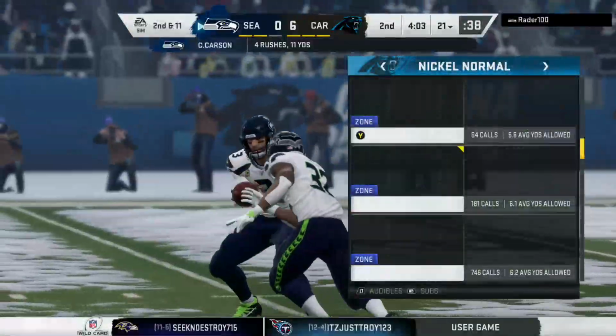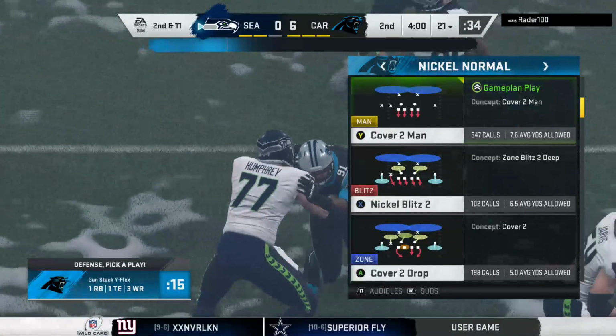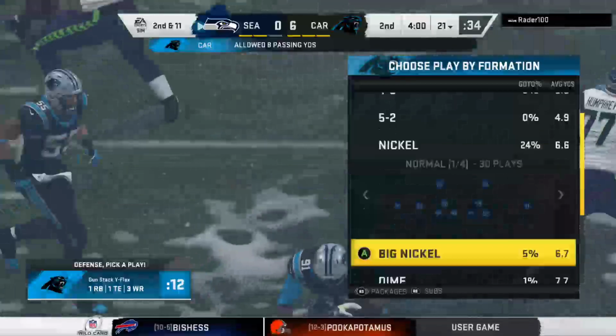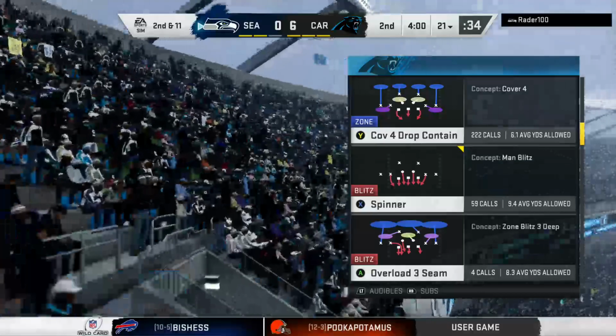Here's a run on first down that won't even get back to the line of scrimmage. He will lose a yard, 2nd and 11. Doubling this guy has to be a priority before moving up to the next level, because the big fella just ate that one alive, just stuffed it.